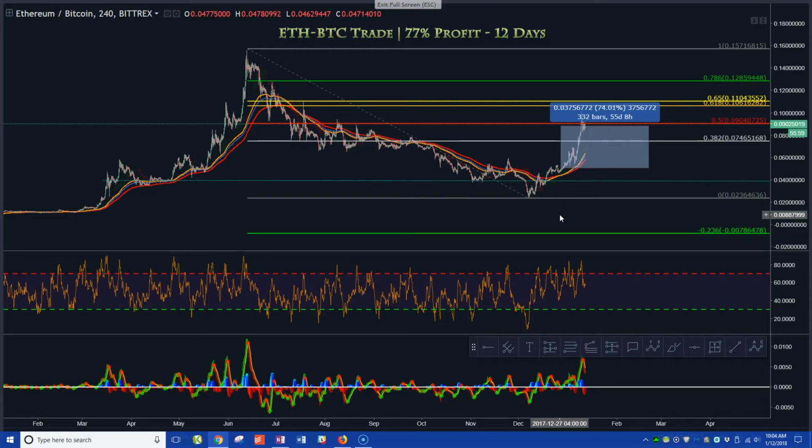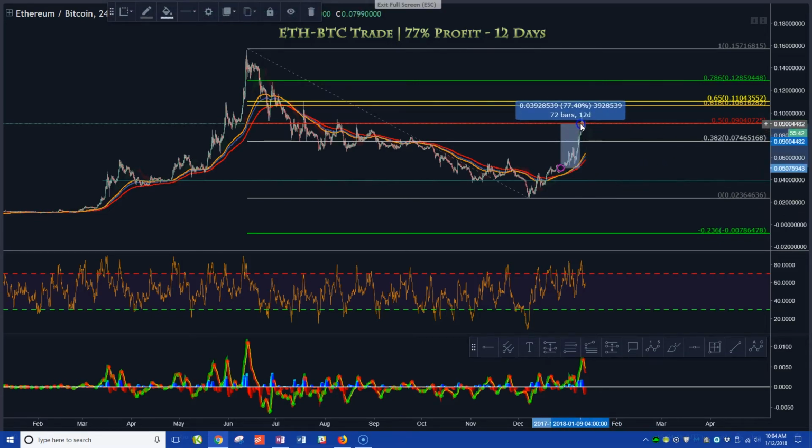Hey, good morning everyone. It is the 12th, and I'm here doing an update on my Ethereum trade. Looks like our target was reached. 12 days. That is 77% profit in 12 days.